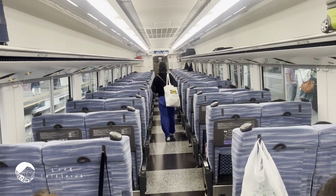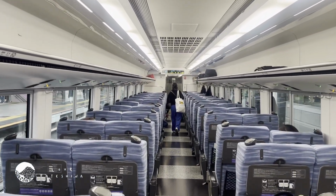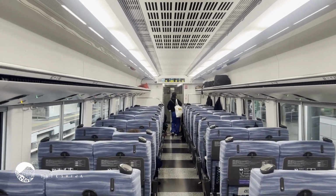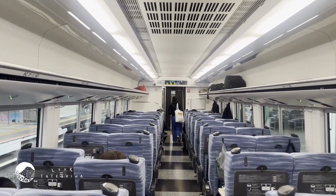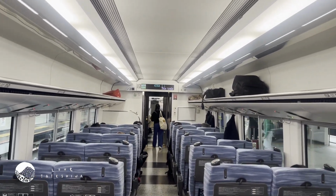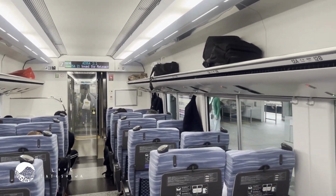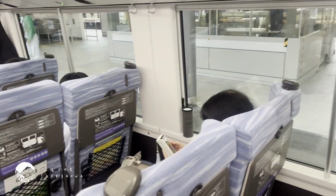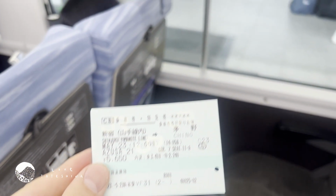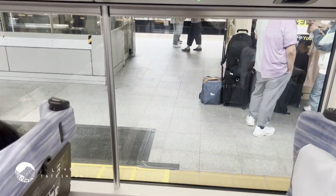So these are the regular carriages. If you did choose a green car carriage, then make sure you go to that specific one. Okay, then you want to just check that your seat number is correct. What's mine? 11A. Car 7, seat 11A. There we are on the window side.